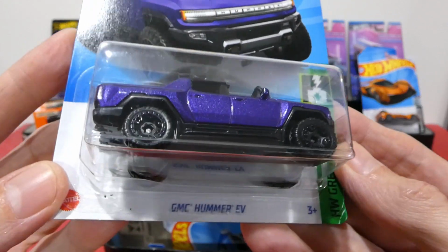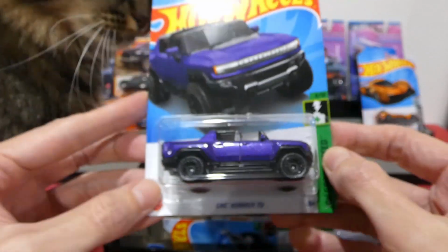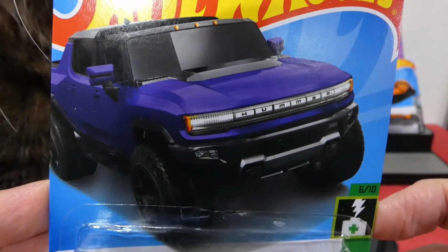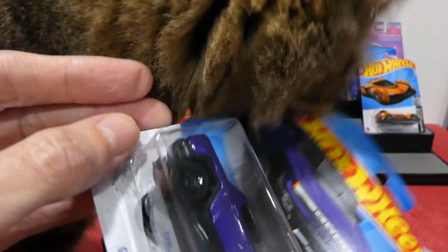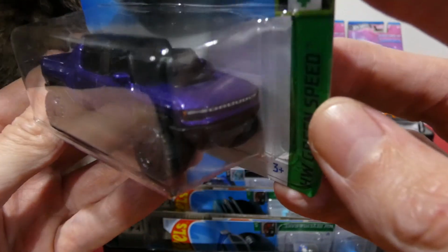I am today. Next up we have from the Green Speed series is the GMC Hummer EV and a cat. There's the card art for that there, and there is the car there.